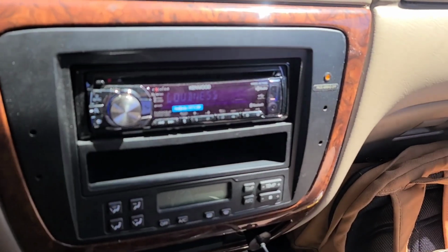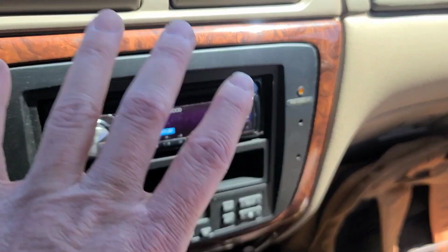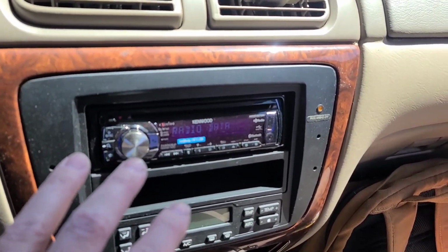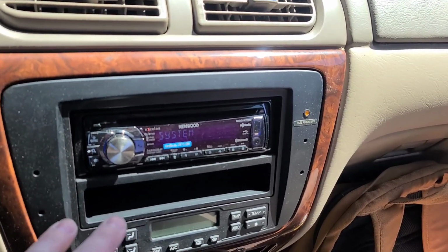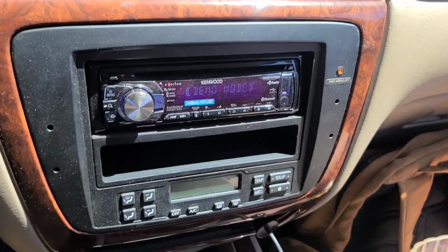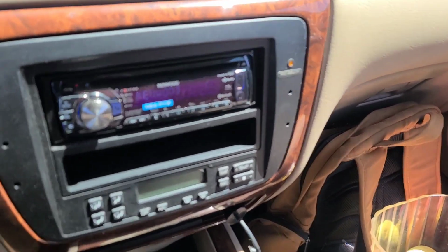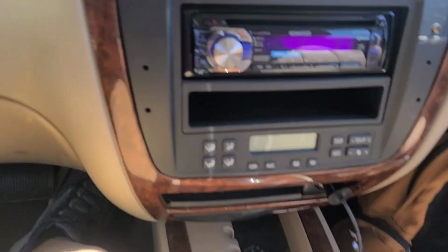I don't know how much you know about Mercury Sables and Tauruses, but the climate control and radio was all one pod. So if you want to put an aftermarket radio in one of these, you have to buy a $200 kit that comes with new climate control buttons to retrofit for a stereo. Is that not crazy? When I was checking this thing out yesterday, I thought, wait a minute. That is not Ford Mercury climate control buttons. There's no way.